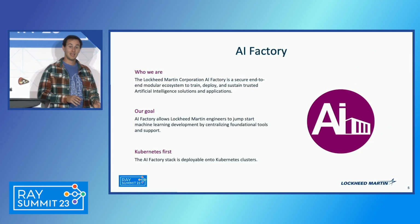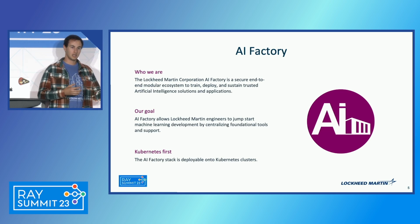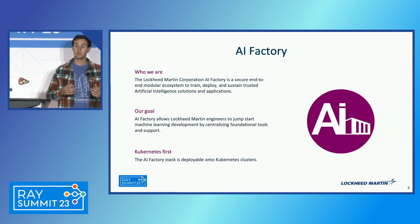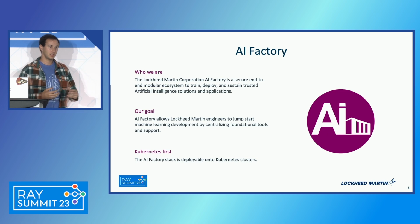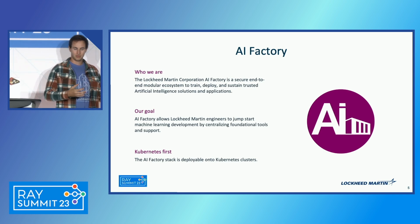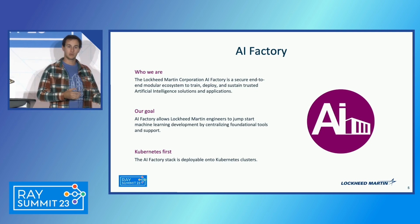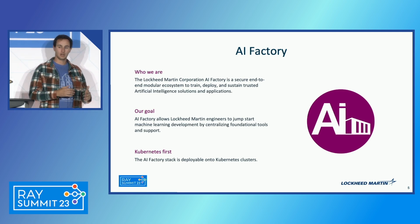So we're a team and a platform at Lockheed Martin, and we focus on adopting modular components that fit into all aspects of the machine learning lifecycle. So we want to ensure that we have trusted AI ML solutions. We want to ensure teams can easily onboard themselves onto those solutions and leverage them depending on their use case. Because Lockheed Martin has a few different business areas and there's just a large diverse set of different use cases, we want to ensure that they can take particular components that we provide and they can run off.